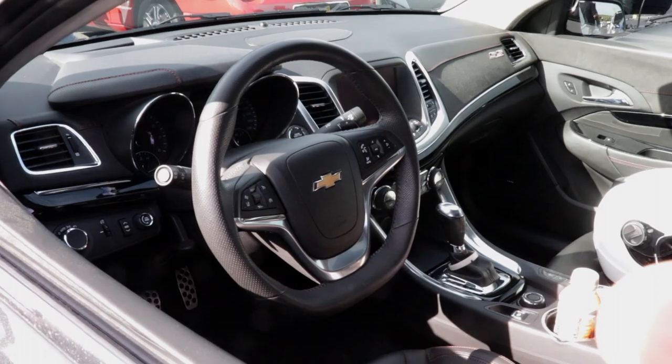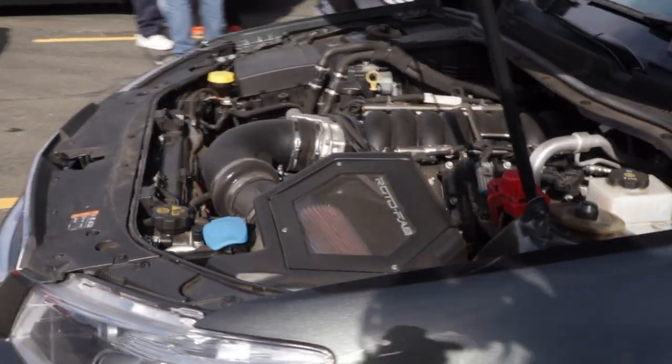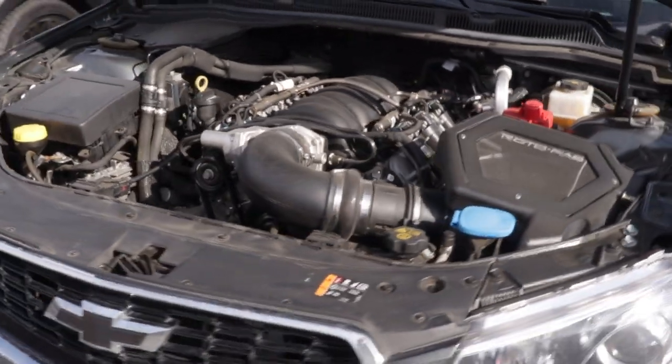All right, Drew, how long have you had the car? So I've had it since November of last year. All right, not too long. And you've already modded it? November of the previous year. Oh, previous year, all right. So about a year and a half. All right, cool. What have you put into it so far? So I have intake, headers, E85, and 17s, and that's it.